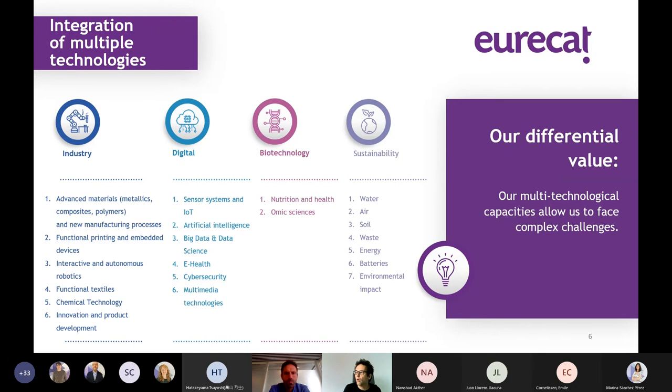and also on applying omic sciences for the other divisions. And finally, where Gaetan and myself belong, we have a sustainability division focused on improving the overall sustainability of the society, and more precisely on water, air, and soil, waste, energy, batteries, and environmental impact lines of research.